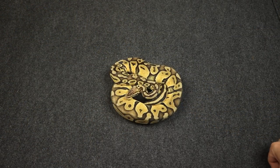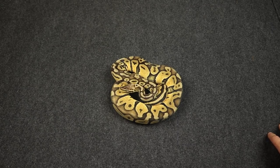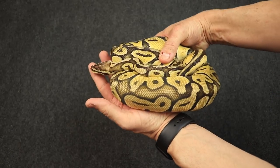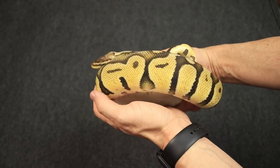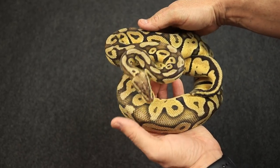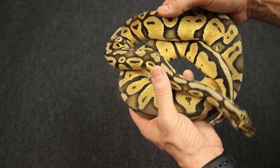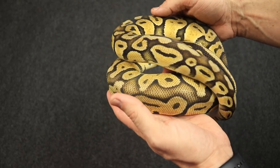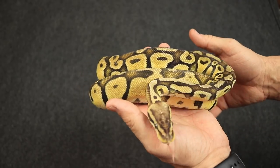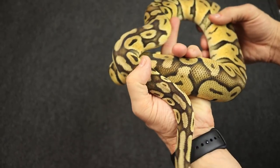All right, this girl, this is a super pastel 100% het for Desert Ghost. She comes from the Bell line, from what I've been told. She's been one of those on again, off again feeders. And again, alien heads are connected here, but I don't see full striping really anywhere. So I don't know, I could be totally off with the tri-stripe stuff, but this girl is het for Desert Ghost. That's a good shot of her head.